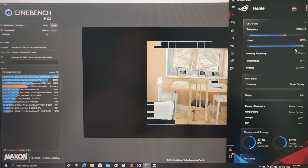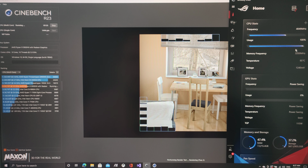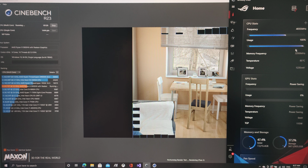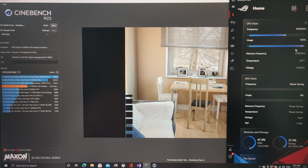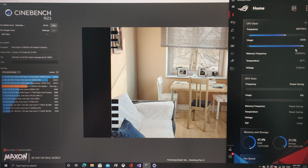So we are at 85C now. The clocks have never gone below 4 GHz, so that's a good speed for this laptop and the processor. I think the Legion 5 Pro also stays above 4 GHz all the time, but the temps can go up to 87 or 88 in comparison to this laptop. I think this is a bigger laptop, but not that big. It's just an inch bigger.